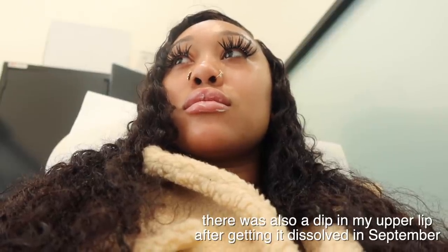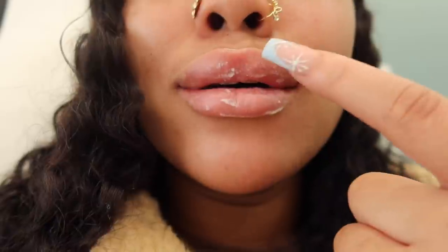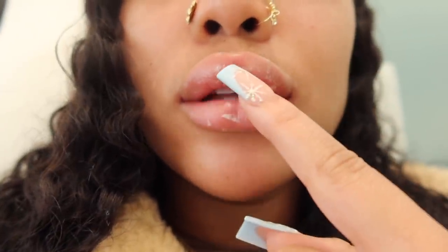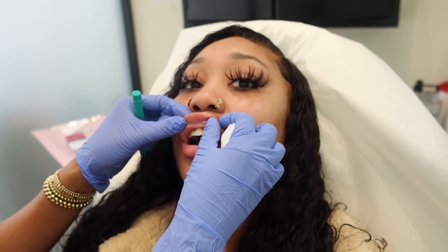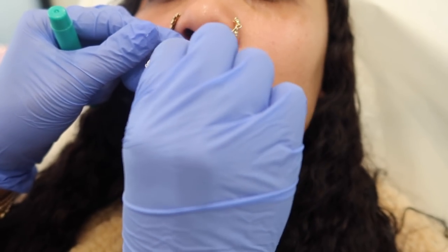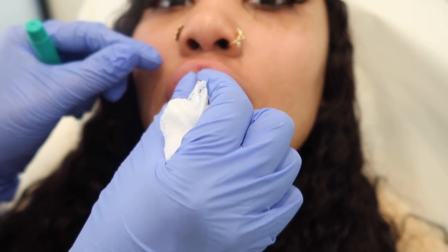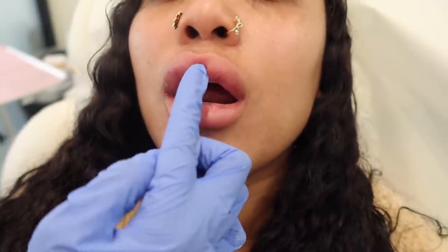You want a more oval shaped lip, you don't really like the dip. Yeah, I want it to be flat. You see how there's that, I kind of want it to be, when I go like that, it's kind of flattened out. But like this, you can kind of see that right there. Yeah, this doesn't have filler. This has filler and this is also natural, but it's pushing and creating this dip and making it look empty.